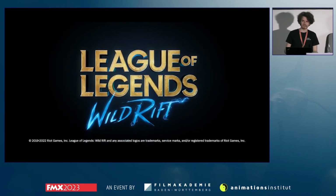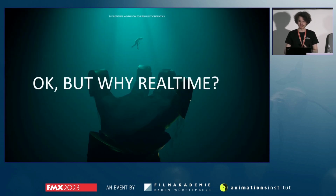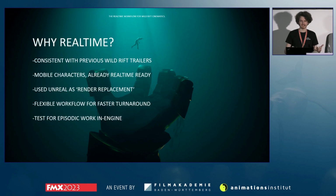So that gives you an idea of what we're working with here. So before I go any further, where does Realtime come into this, and why are we even doing this on Unreal? So firstly, Riot had already created some trailers internally with their team to promote Wild Rift, and they'd used Unreal on their trailers, so it made sense for us to continue that pattern and keep a coherence in these series of trailers to promote the game.